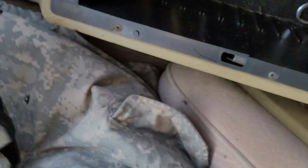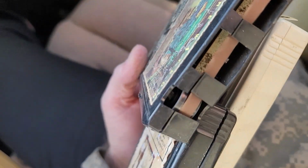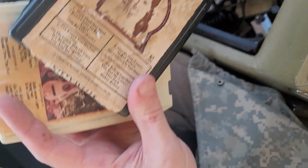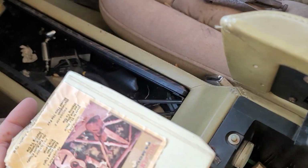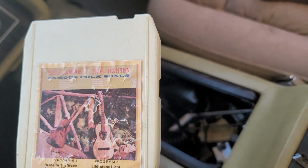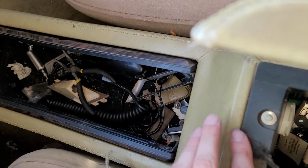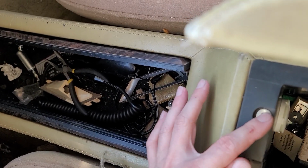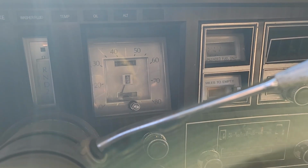Ooh, 8-track tapes. Yeah, we've got Gene Watson that's horribly warped. Kitty Wells with no chance of ever playing again. And folk songs. Yep, this definitely has the feeling of an old person's car. I'm guessing an older lady. But I believe the 52,000 miles on it is correct.